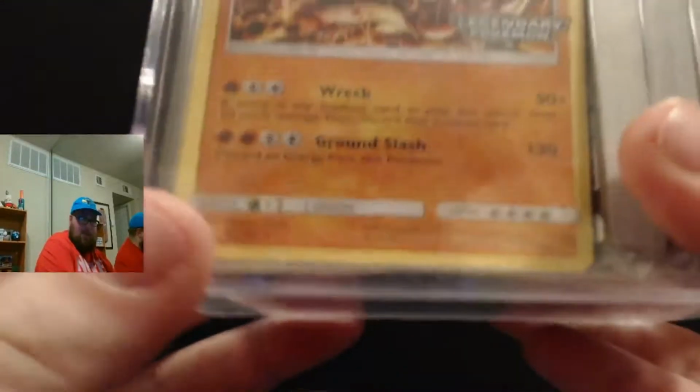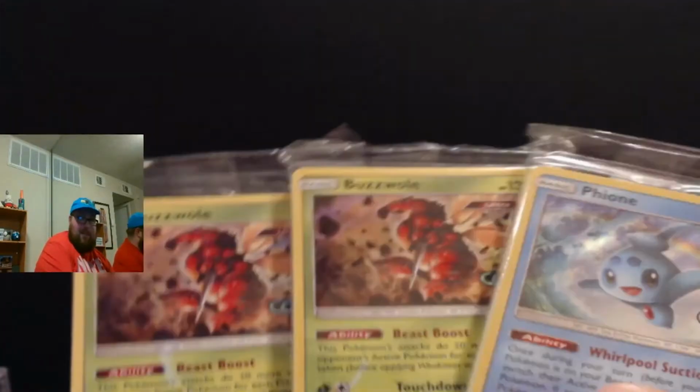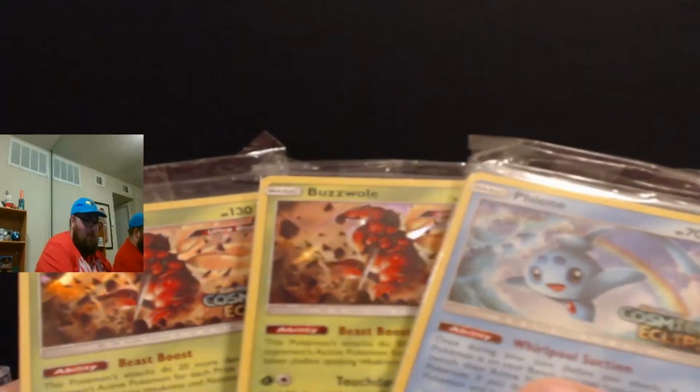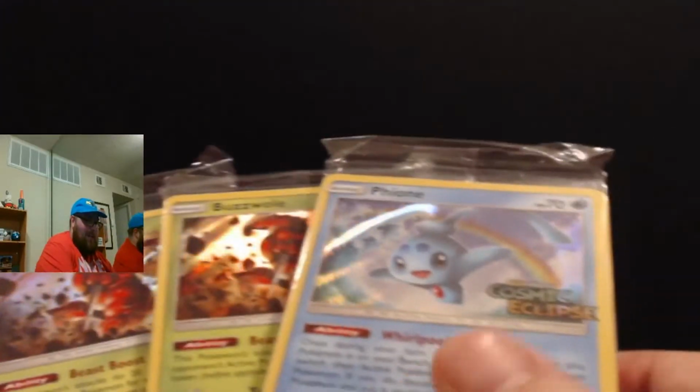I was not able to fit all of my pre-release goodies in there, because I also have a Rebel Clash Luxray that's loose and not in there. Some Cosmic Eclipse ones as well. I have 2 Buzzwole, or Buzzwole, I guess, and Fione. Fione's actually pretty good. So I had those as well.